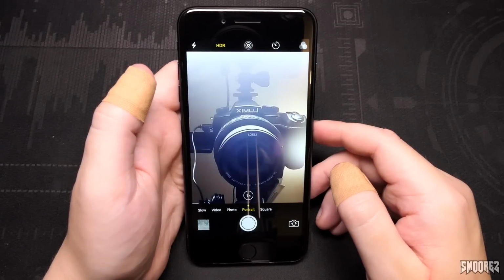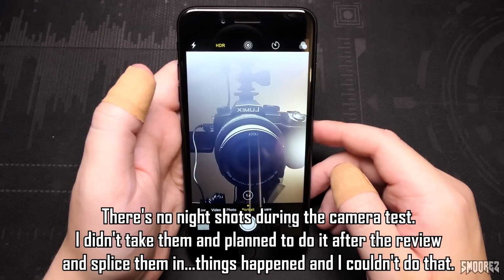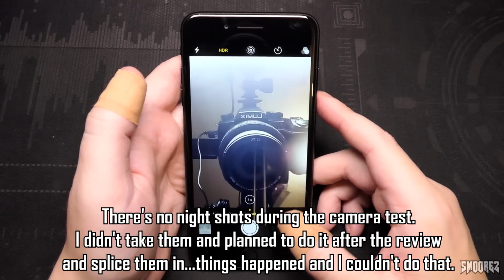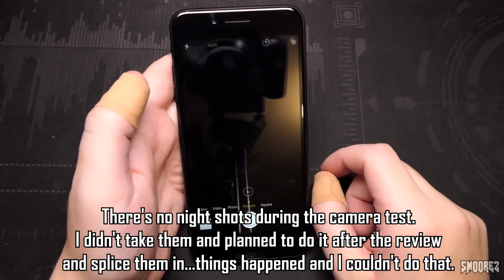So at this point in time, I will splice in the photos and videos that I took with the GOOPHONE i7 Plus, and we'll talk about the quality of them, because you'll be a bit surprised with what you're about to see. Enjoy what you're about to see.